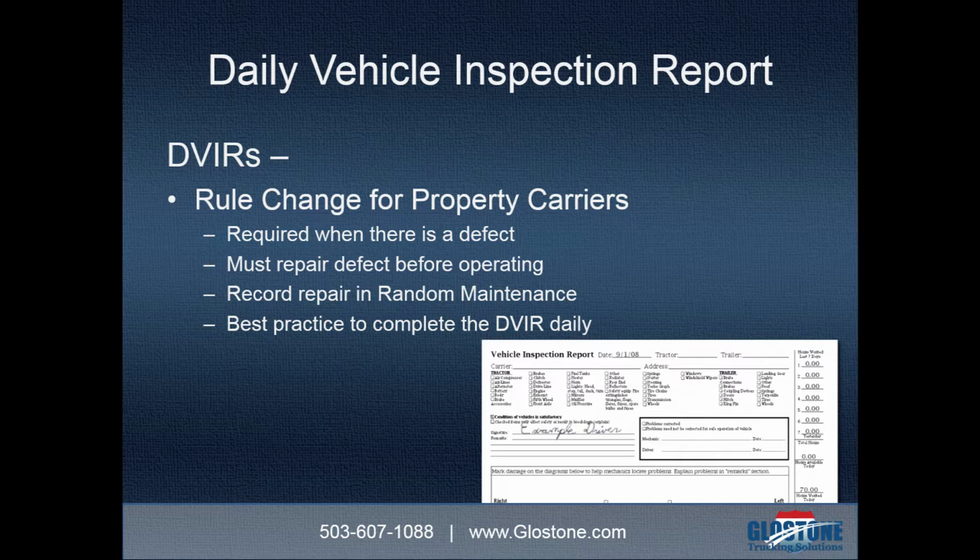So although I do feel that it's best practice to complete a DVIR every day, the FMCSA says that it's not required. What is required is that if a safety-related deficiency or defect is discovered, it should be noted and documented on the DVIR. The defect should be corrected before the vehicle is operated again, and there should be an entry in the random repair register in relation to the defect, and the receipt for the parts or service or repair should also be kept in that file. So during an audit, the DOT will be reviewing the DVIRs.